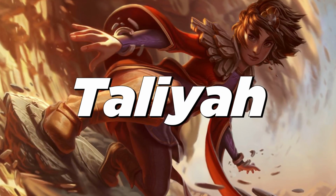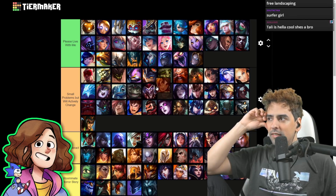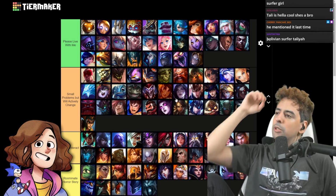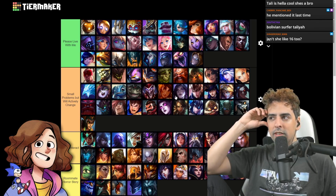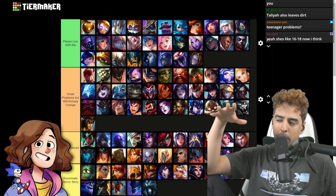Taliyah. Cool. I like Taliyah. Taliyah's cool, but small problems maybe. Yeah, no. We'll put her next to Kaisa. They're the same level of cool, but she's better than Kaisa specifically because she's more interesting. She's got stories to tell. She could do cool stuff, she could take you rock surfing. She could make any sidewalk a moving sidewalk if you guys are walking somewhere.